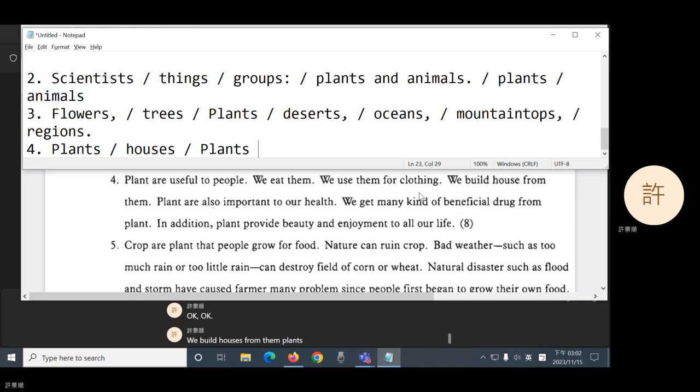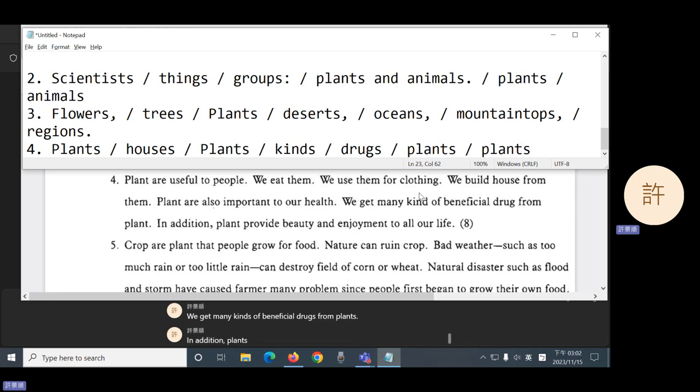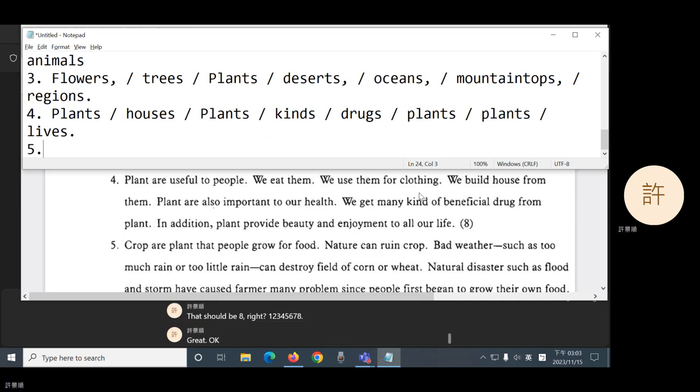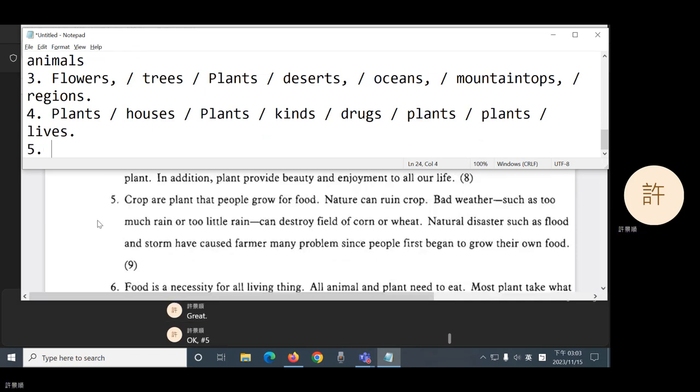Plants are also important to our health. We get many kinds of beneficial drugs from plants. In addition, plants, at this point, the author really should say they, but plants provide beauty and enjoyment to all our lives. That should be 8, right? 1, 2, 3, 4, 5, 6, 7, 8. Great.